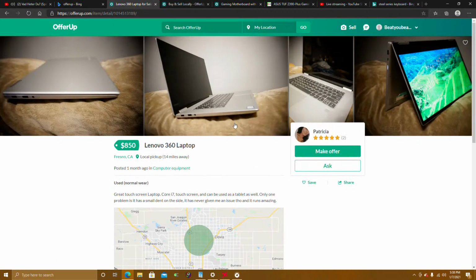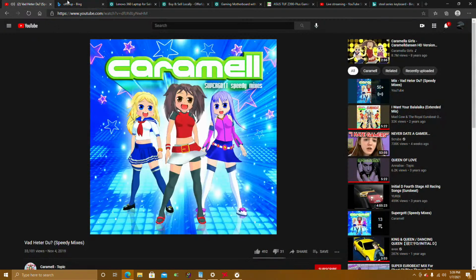I need about 360. That's way too much money. That's way too much money. Dude, that laptop costs just as much as my desktop, and I'm talking about high-end computer parts. This thing has a worse CPU than my desktop, guaranteed.